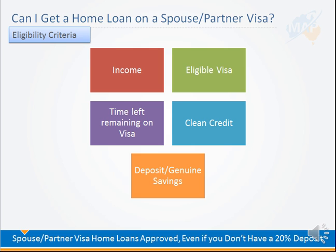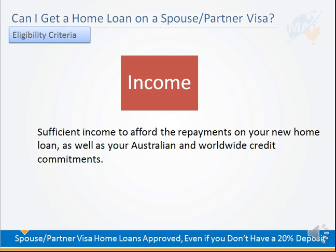So firstly, we'll look at the eligibility criteria for getting your spouse or partner visa home loan approval. And what we've got is 5 main criteria: income, eligible visa, time remaining on your visa, clean credit, and that you have sufficient deposit and or genuine savings requirements. Firstly, going through these slide by slide, goes without saying, you naturally have to have sufficient income to afford your repayments as well as your commitments, credit commitments worldwide or Australia. So personal loans, car loans, credit cards, and of course any dependents you might have.